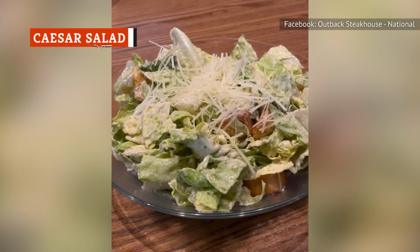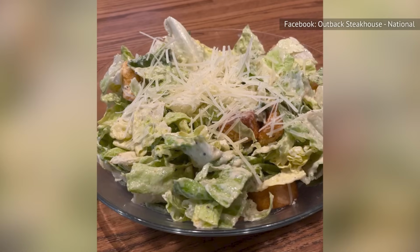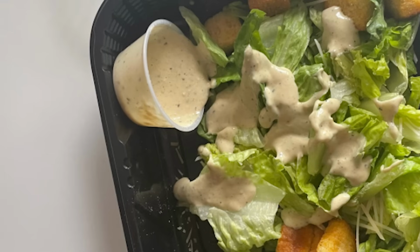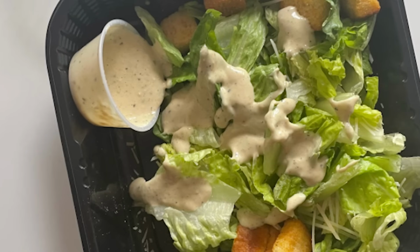A standard Caesar salad with nothing but lettuce, croutons, and cheese to its name, what could this side possibly have to offer? A lot, actually. Coming in at 260 calories per serving, this sizable salad is a punch in the face with flavor.